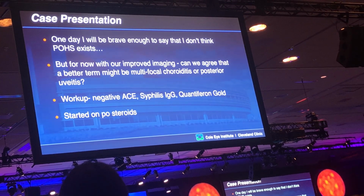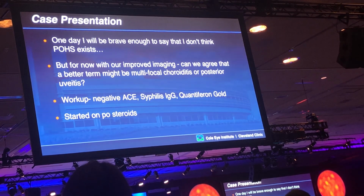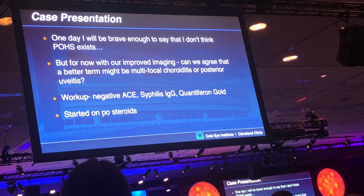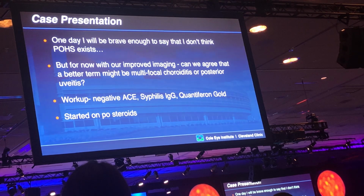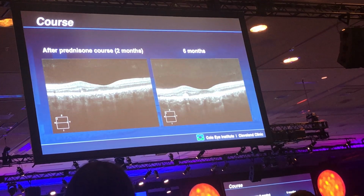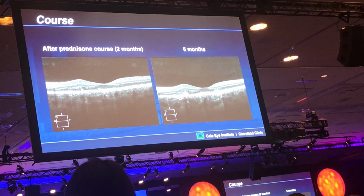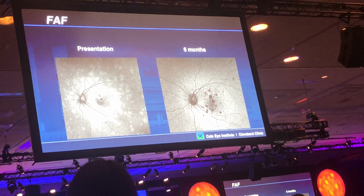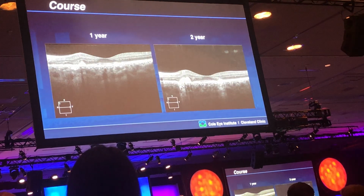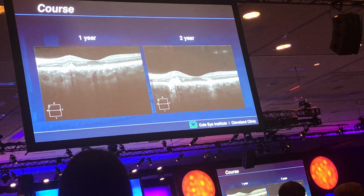Well, I think the imaging really suggested that she's having an overlay of MEWDS on top of multifocal choroiditis. Correct. So she's having the acute event, but the background is not POHS, one would assume. Right, so she gets, of course, oral steroids. You can see here she gets better, and she was 20/400 when she started. This is her at 6 months. You can see the multifocal response. This is at 1 year, this is at 2 years, and she saw 20/20 at year 2.